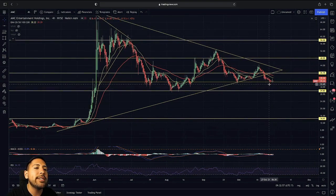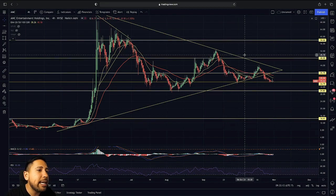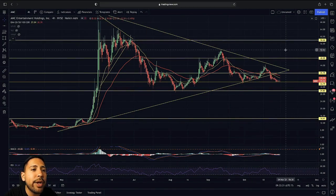Looking to see if we can hold this level here at 35. Again, we mentioned last week that we were trying to hold this $35 level. If we can't hold 35 and we can get the 200 moving average back above the 50 and we can reclaim this $40 range, in my opinion, then we could have a possible chance to reclaim this $48 range that we did get rejected from previously. So in my opinion, very much looking to see if we can get back into that $48 to $50 range. Again, $58 being that blue sky breakout that we are looking at.